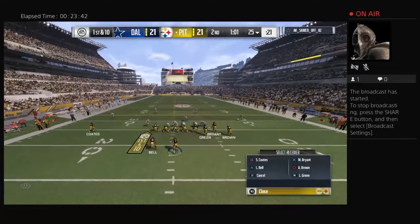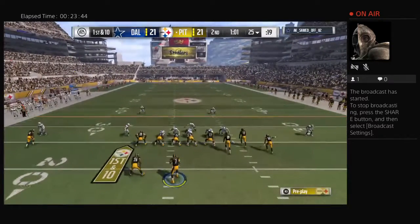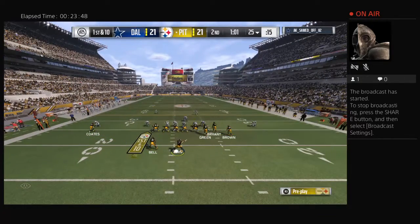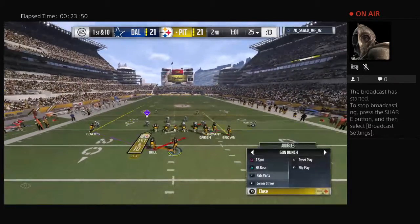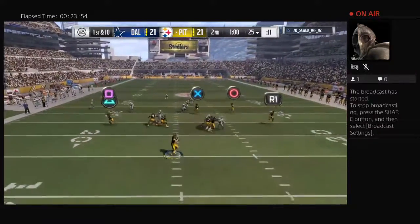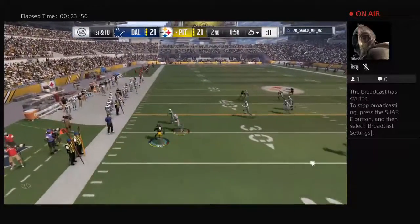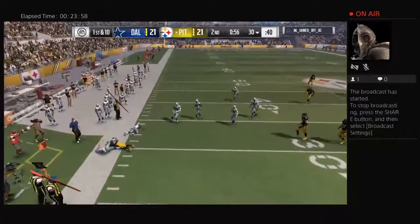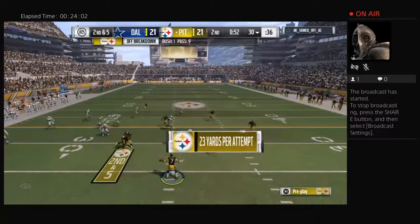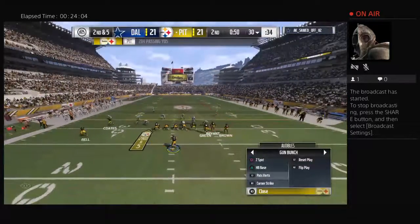Looks like the defense in press coverage here. They'll throw on first down with Roethlisberger. This is Bell on the dump off. 5 yards on the pickup, and that'll make it a second down. And they're going to speed things up here.